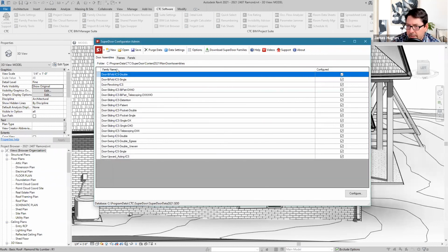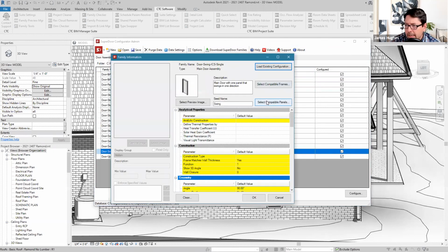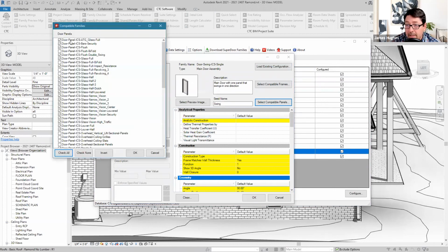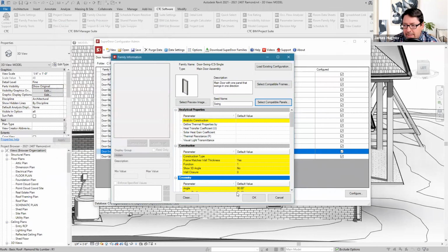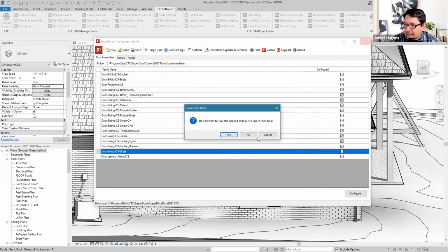For our door assemblies, we go to the single, select compatible panels, and make sure that that one is checked. Yeah, so it stayed associated with it. It must be looking at element ID instead of a name, because it still found it and it was still checked. So it's already set up. I really just needed to change that seed name, like Omar said.